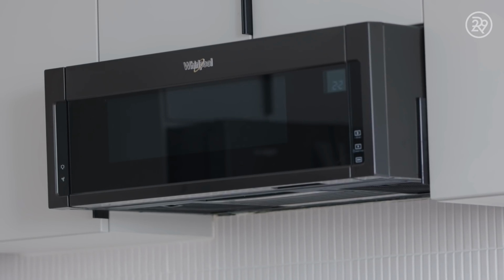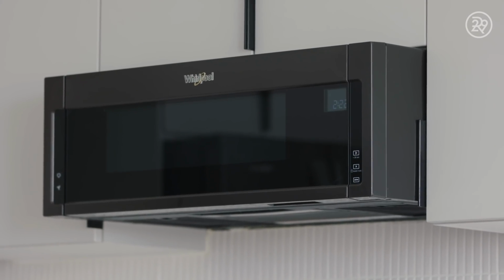This little thing here is probably my favorite appliance, and I love it so much. A cool little function is that it's touch. I know a lot of over-the-range microwaves also double as a fan. They can get quite bulky, so that's one thing that I just really didn't want. So I love how sleek and minimal and just pretty it is.